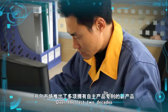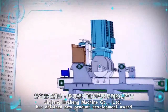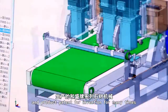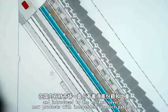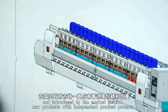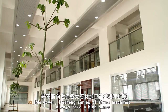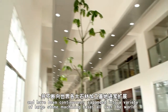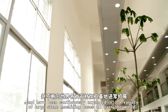Over the last 2 decades, Jinjiang Hesu Machine Company Limited has obtained new product development awards and product patents for invention many times, and introduced to the market several new products with independent product patents. Moreover, Hesu series stone machines always take a high share of China's stone market, and have been continuously expanded into a variety of large stone machining bases all over the world.